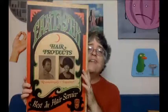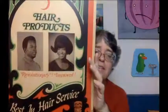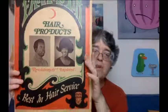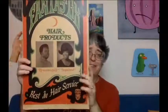This one's kind of fantastic. Hair products, best in hair service, revolutionary, improved. You know, the African mask. Oh my god. But that's what I love. I love the ephemeral nature of signs.